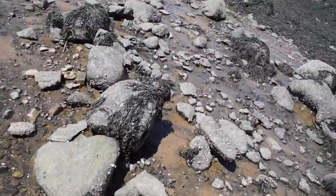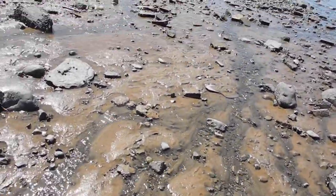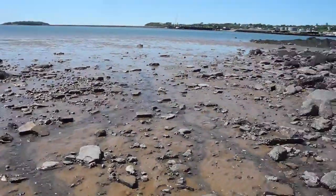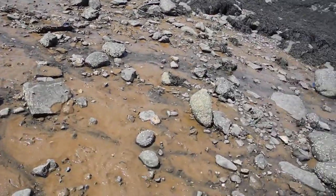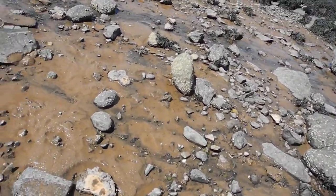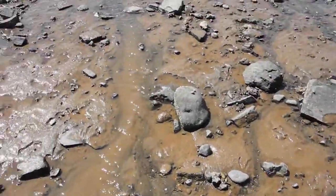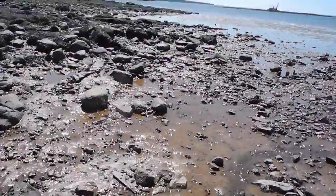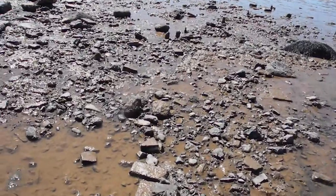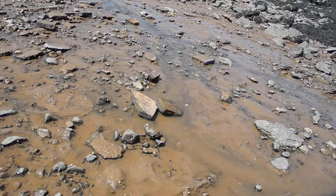Watch out for glass. What is this? An old-fashioned brick. Probably from the 40s. I don't know.